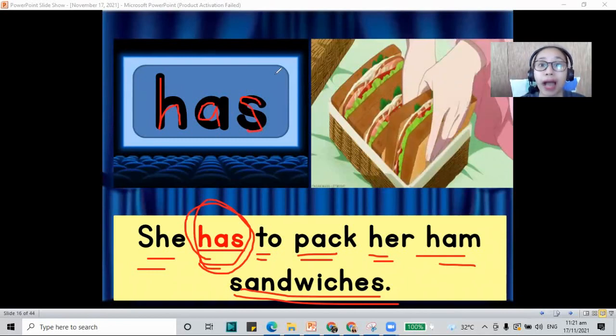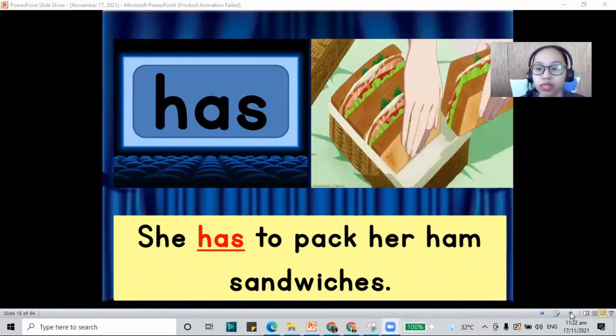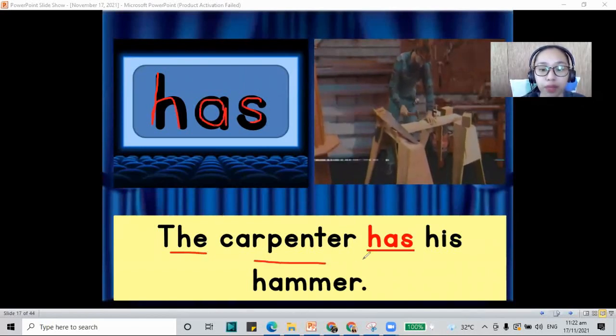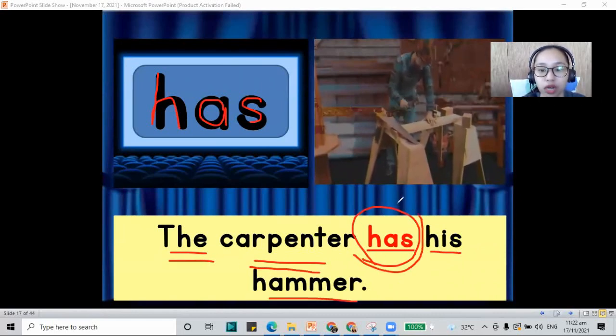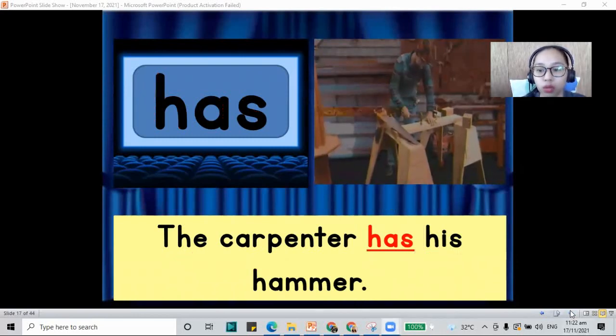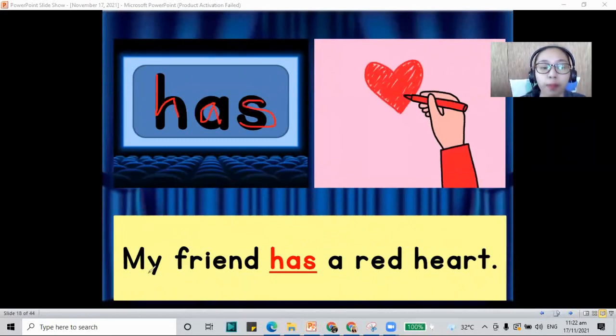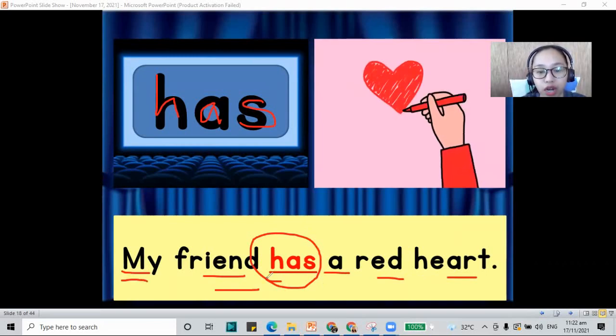We have the word has. What's the next sentence for has? H-A-S, has. The carpenter has his hammer. And what's our next sentence for has? H-A-S, has. My friend has a red heart.